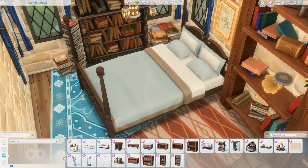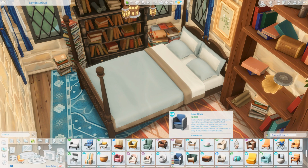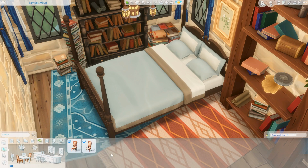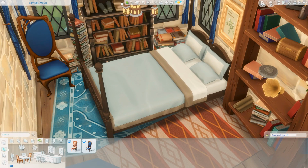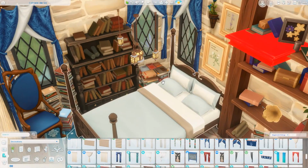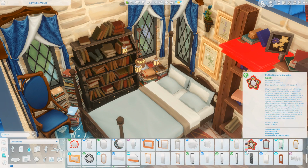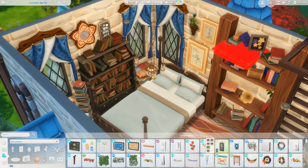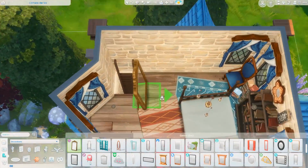I want to say I got a dining chair from Realm of Magic. I think I get the one that I put at the desk downstairs just because it has a taller presence and brings in that beautiful blue color. So I quite liked that. And then I get some decorations up above the bookcase. This mirror is from the Movie Hangout pack, and I think it is so pretty. That's a really underrated stuff pack in my opinion.